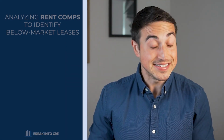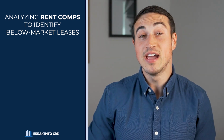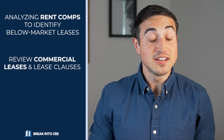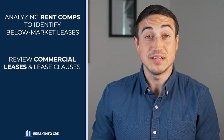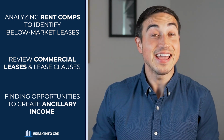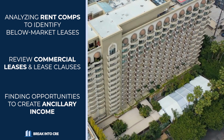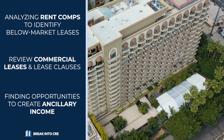And in investment sales roles, this can involve things like digging into market rent comps to identify below market leases at a property, reviewing commercial lease clauses to identify terms that aren't currently being enforced by the seller, or even coming up with opportunities to add ancillary income at a property through implementing things like storage or parking fees that the current owner isn't pursuing.